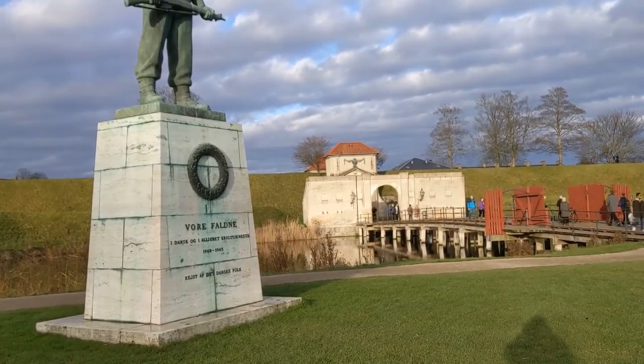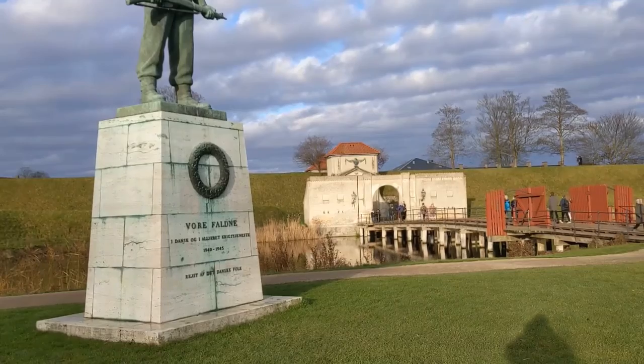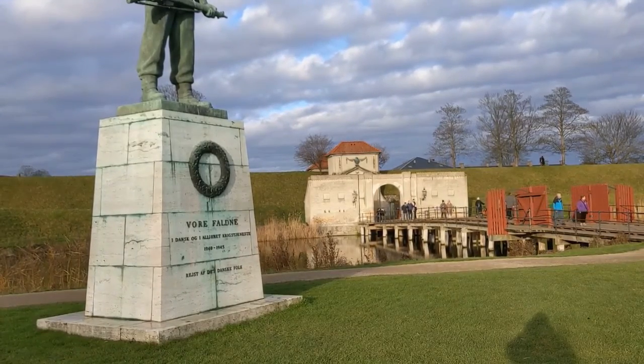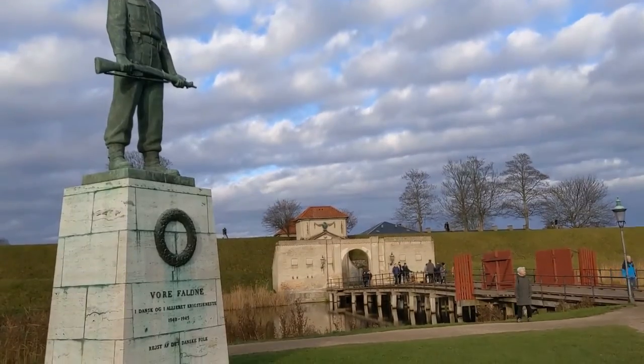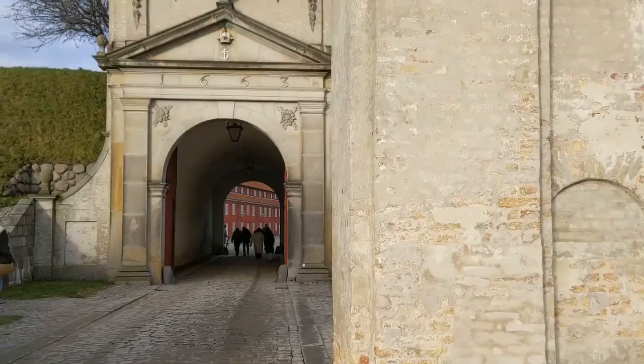It's still running, but it's basically just a 5-point star shaped little island, and then there's a little citadel or fortress on each of the points of the star. So that's kind of cool, but I'm going to walk in and see if I can find some cool stuff.